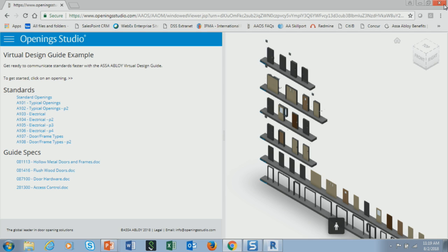So I'm going to start with pre-design. The original concept of Opening Studio, or the vision that we have with it, is a program that can be utilized by the AEC and end user communities to work together through the design, construction, and operations of a building, so the full life cycle of a building. One of our more recent enhancements is the virtual design guide that I'm going to show now, and that is really answering the question of how do you communicate your standards for your facilities or institution in a way that can be utilized by your design and construction partners and other related contractors and trades and so on.